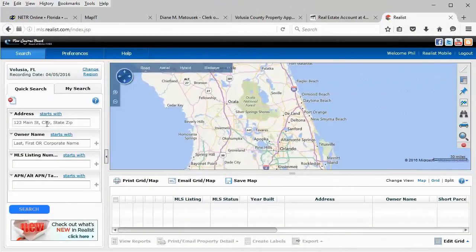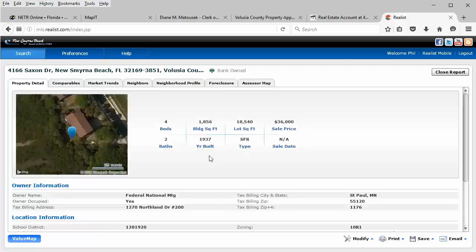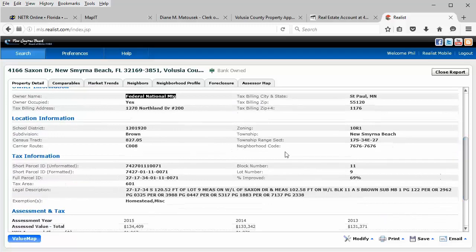This particular account with RealList is only going to focus on that same region within the MLS, but RealQuest would be the entire nation. So this is where we'd put in the information. So when we pull this up, you get the 4-bedroom, 2-bath. You see how much easier it is to read this stuff. You see that it's Freddie Mac that owns it, and it tells you school district, tells you zoning.